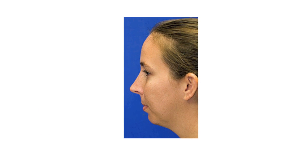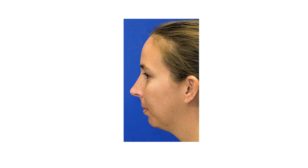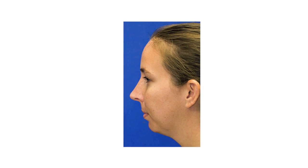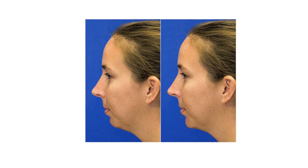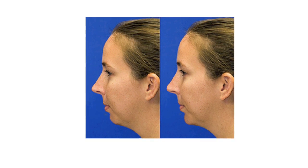Now from the profile we can get a better sense of her nose as well. Her tip is over projected, but otherwise she has a nice profile line. The chin is very under projected, and that's the most notable thing in this view. Next you can see the preoperative digital morphing we did on the right, where we deproject the tip somewhat and improve the chin projection conservatively.